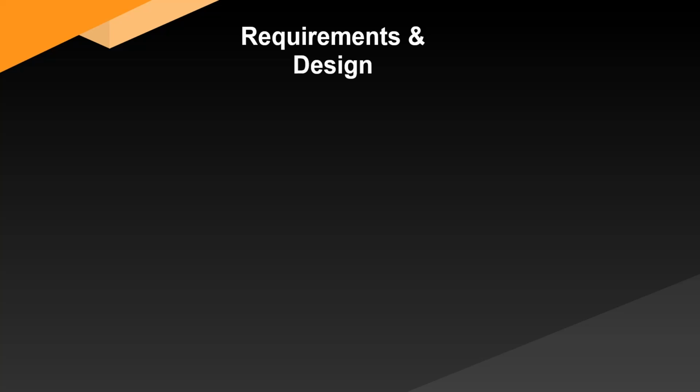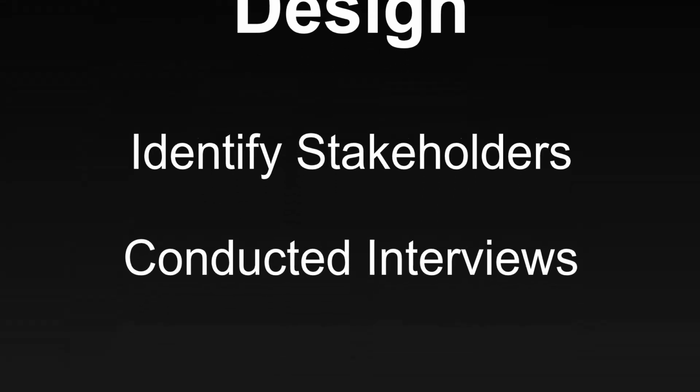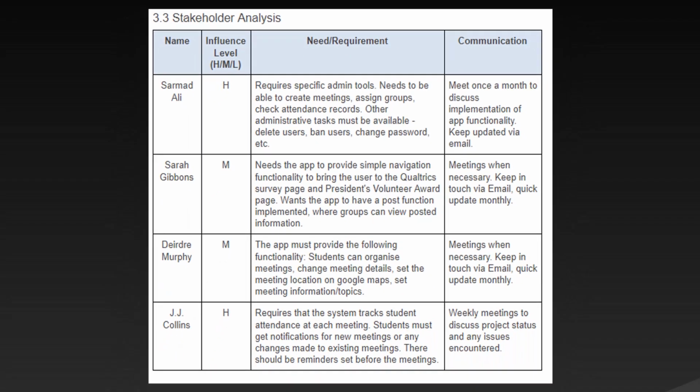The first thing that I had to do in terms of requirements capture was identify the relevant stakeholders for this project. I then conducted interviews with the primary stakeholders to learn more about what they needed from the system. I recorded these meetings and summarized them in my report, highlighting the key takeaway points from each one. I then built up a stakeholder analysis chart, which can be seen in the diagram here.